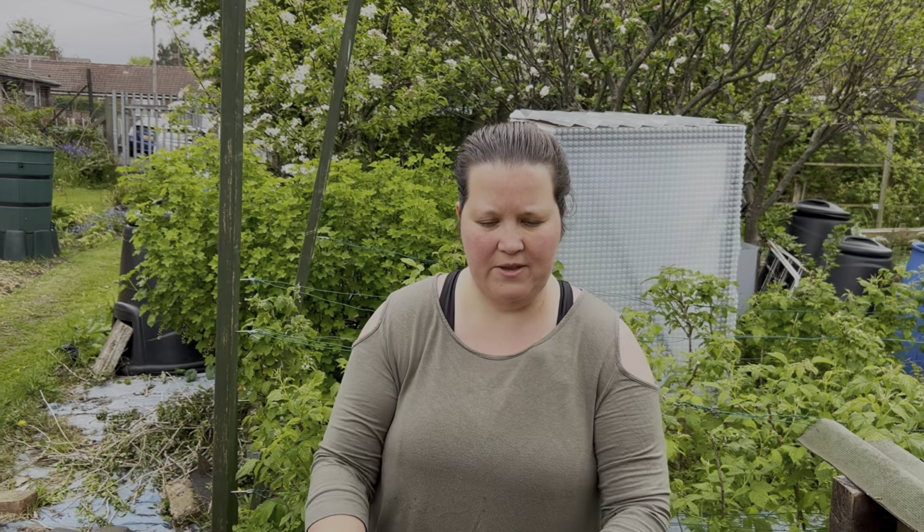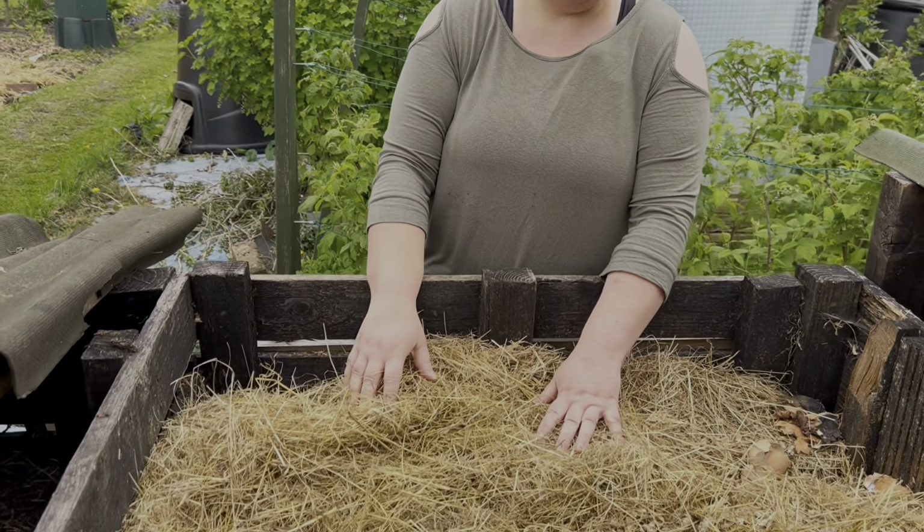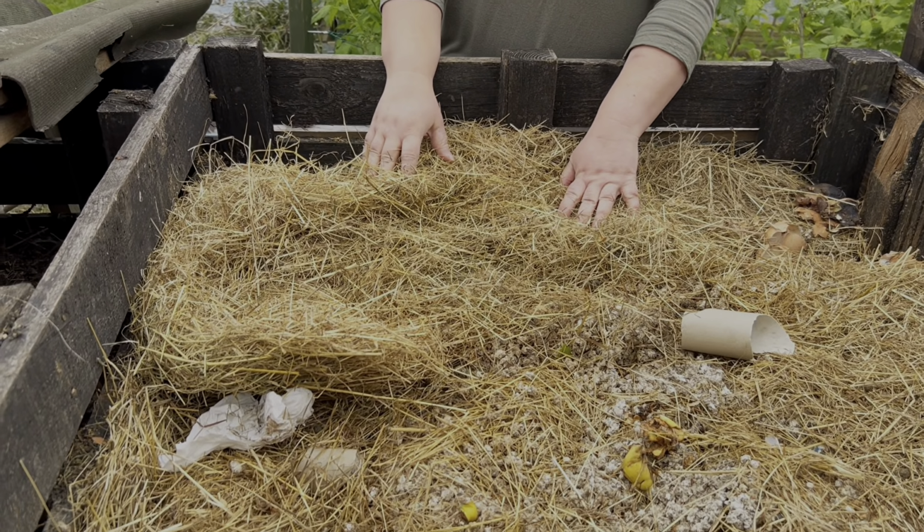Let's move over to plot 2B, which is where we've got our polytunnel, fruit cage and lots of fruit trees. We're now at the back of 2B, and this is something that we've actually not shown for quite a while. Behind Anthony is not actually our plot. This is actually a half plot, but this is where we have our main compost heaps. And as you can see, we've got a good compost heap stacked here.